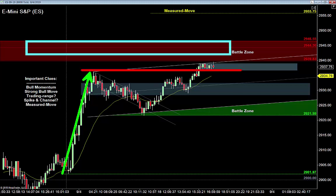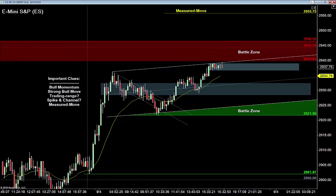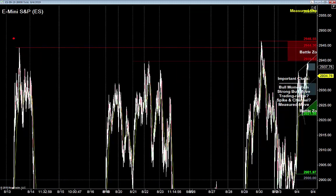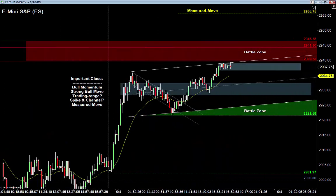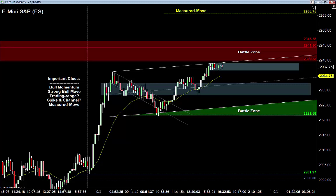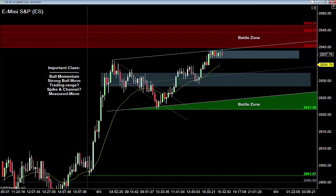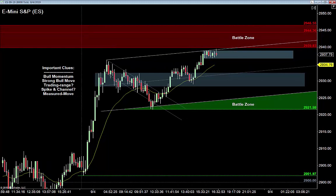And look, there's a bunch more where that came from too, because as you look left, right, I've got plenty of tops up here. Tops, tops, tops. Lots of places where buyers are going to be prompted to take their profits. We've got to be careful as this market tries to go higher. So let's talk about this.